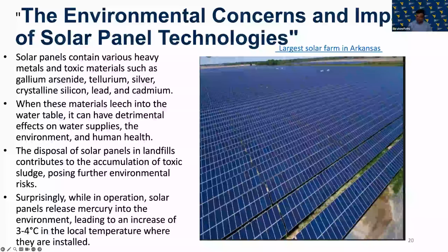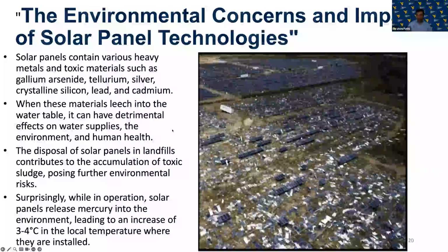This beautiful scenery looked different before installing all these solar panels, but now it's all lines of solar panels, which are basically made of metals and toxic materials such as gallium, tellurium, silver. If something goes wrong, which has happened, this picture is coming from the solar farm in Puerto Rico. Just Google it after the hurricane. And then this is basically what you will end up with.